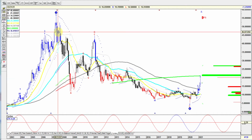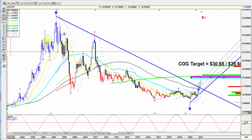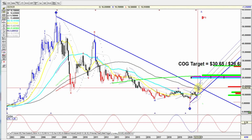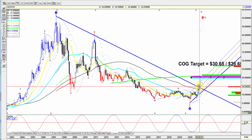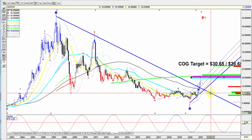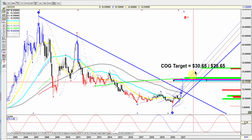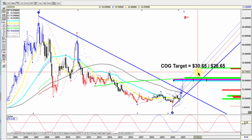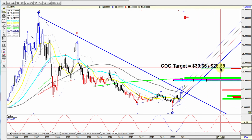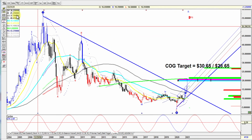All right, so let's get into the big picture. Why I'm so bullish on Cameco, why I picked Cameco. Look at this trend line from 2007. It was $56. In February, we broke above it and closed, and in March, we closed above it again. And using Gann's theory, using the center of gravity, possible targets to the upside are 30 and $28, something that you want to keep an eye on. Those are the two prices I have.